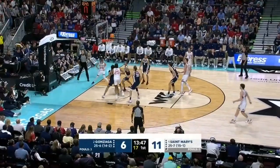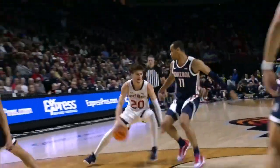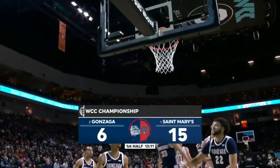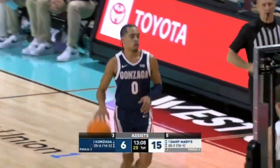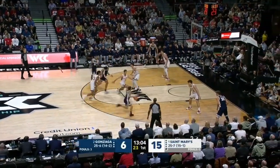Mahaney drives, ducks under, and flips it up and in off the glass. Understanding it's everybody on the floor with him. Mahaney, excellent up and under move to finish, but Mitchell Saxon, the star big man for Gonzaga, on the bench with 2 fouls, Graham Ike. And St. Mary's has 10 of their 15 points in the paint.